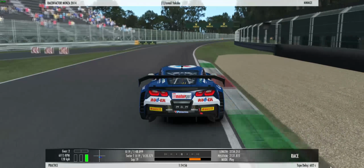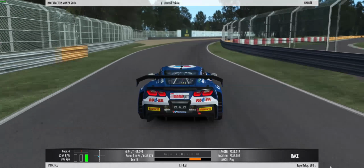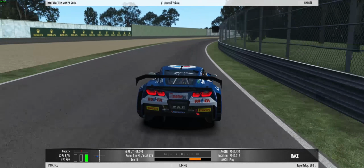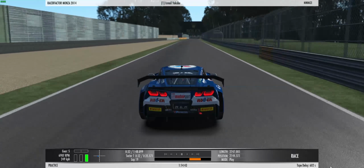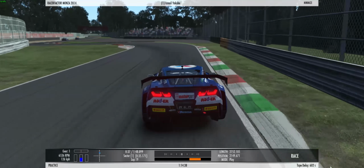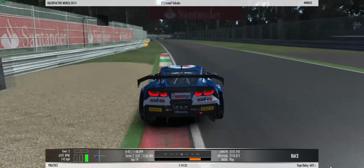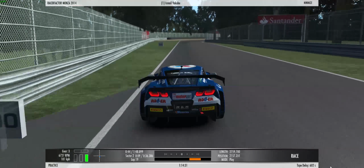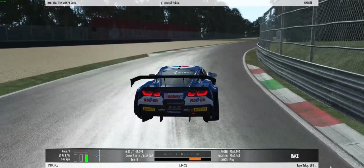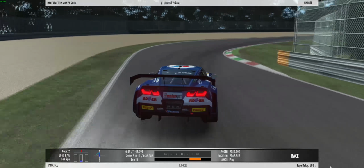The braking is probably the hardest thing I found with this car to get used to. The braking distance isn't bad, it's just a little sketchy. The rear end tends to lock up quite easily, so I don't know if you can see the car swaying a little bit coming into the chicane there. To deal with it, I just had to be a bit more careful when it comes to braking. I've got to be very sensitive, a bit softer, can't be as heavy footed.